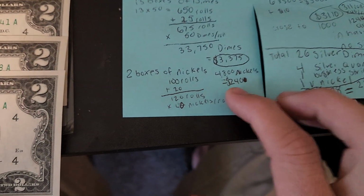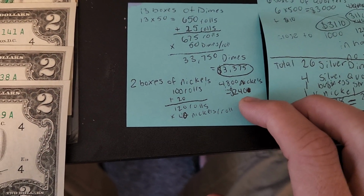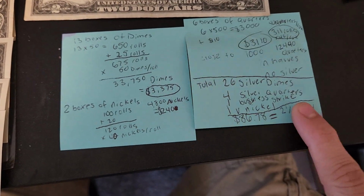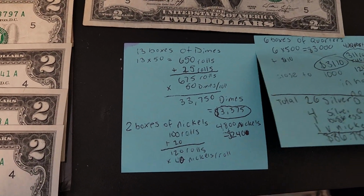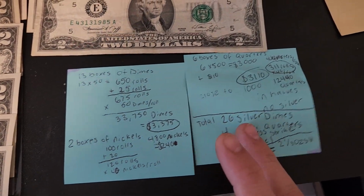It was 2 boxes of nickels, 4,800 nickels I looked at, $240, with only one V-nickel that you just saw, and it was in rough shape. So nickels have not been doing well for me. But again, I picked them up. I didn't order them for myself, so that could be part of it.